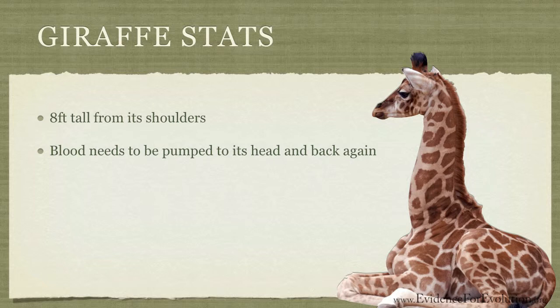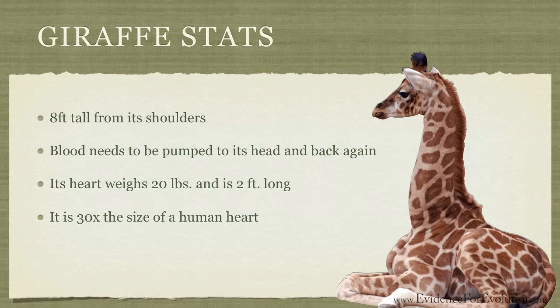long vertical distance. It so happens the giraffe is outfitted with a heart that weighs about 20 pounds and is about 2 feet long. So this special heart is about 30 times the size of our human heart and pumps about 16 gallons per minute, the same rate as a typical household well pump.